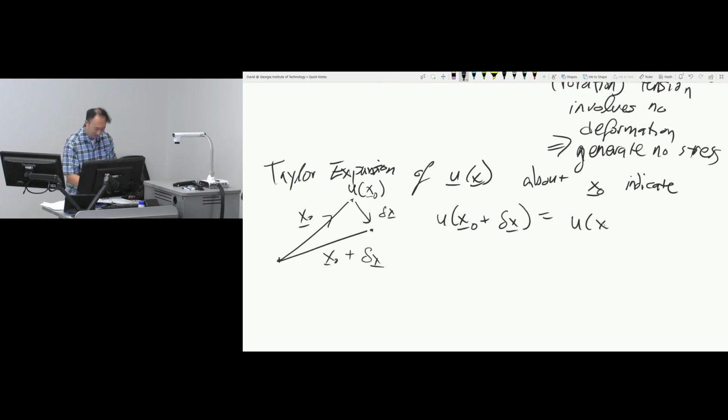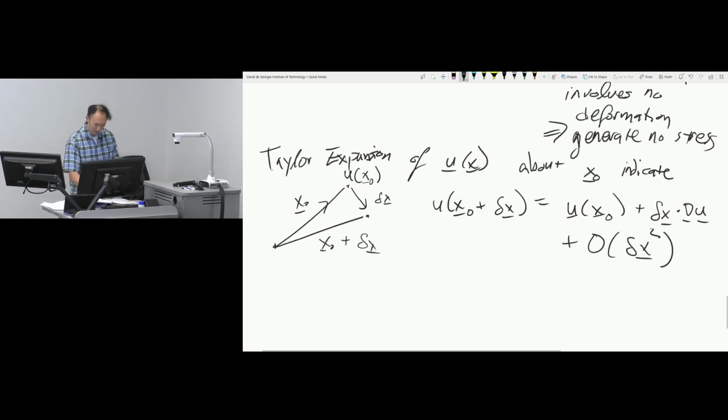we can say the velocity at a point a distance away from us, which you consider to be in the future, is basically the velocity where you were originally, plus how much the velocity has changed over that increment delta x. And because we're in grad school, we're going to use the gradient of u, which is how it changes in all three directions added together. And then plus any higher terms; the Taylor expansion also has second order terms. We're not going to talk about those.